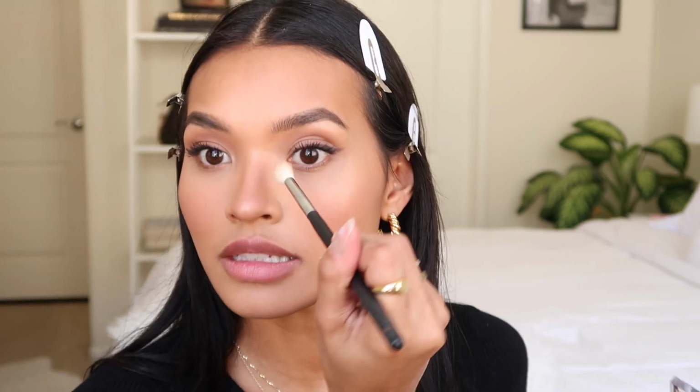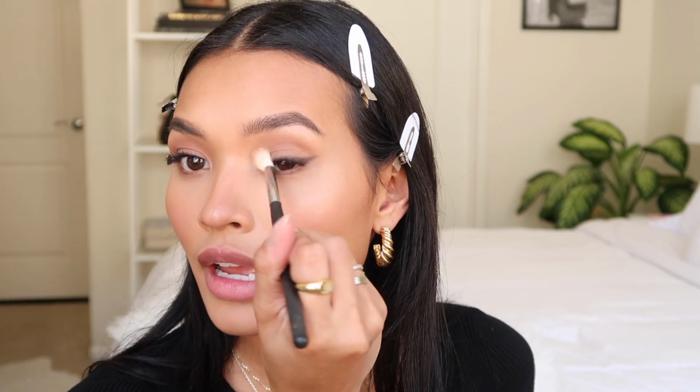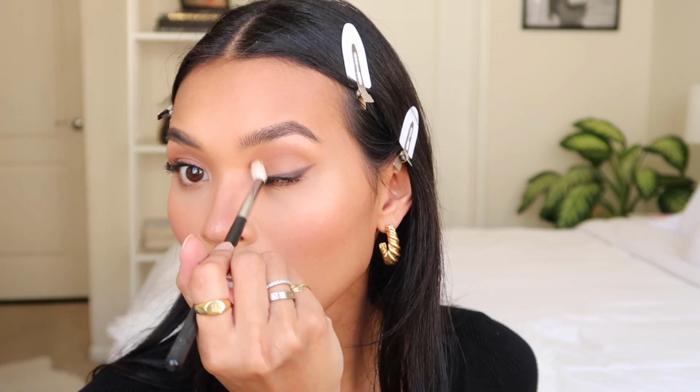And then I like to take this, apply this right in the inside, between my eye and my nose. That is just so pretty. See this? It really is just light. Like, it looks so much like light.